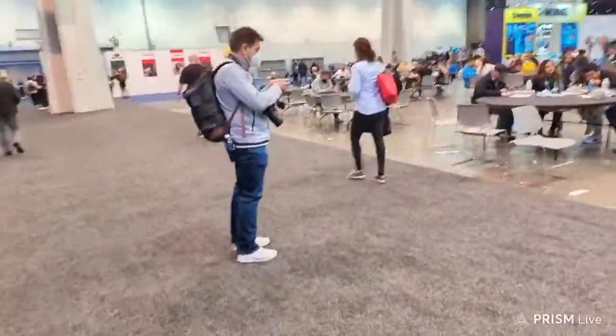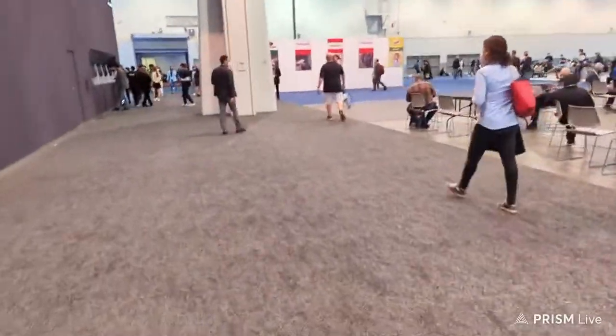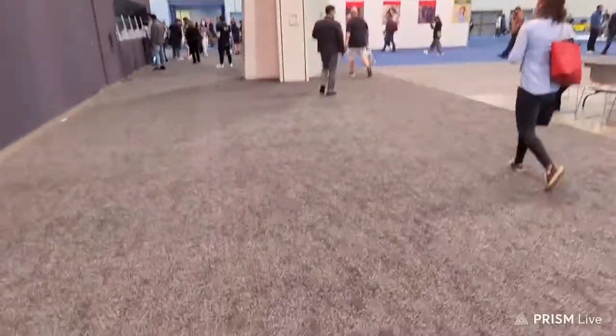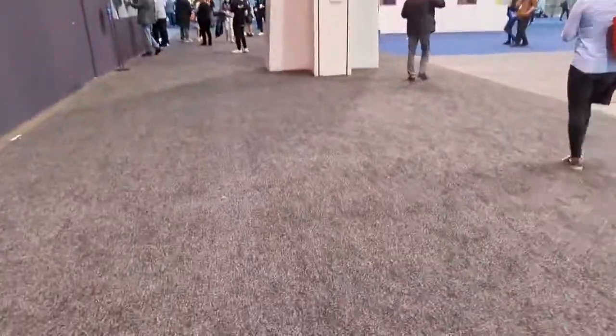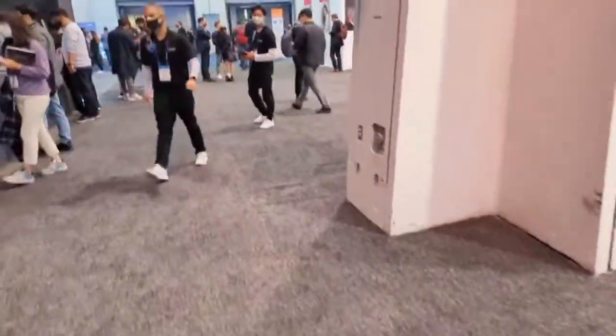Food court here. Speaking of which, I am kind of hungry. So I'm going to set this down. But I get a feeling it's not going to take as long to get through North Hall. And then we'll go over to West.